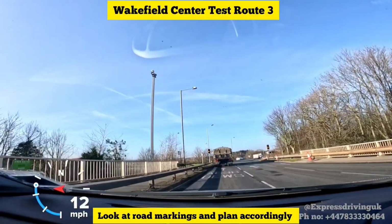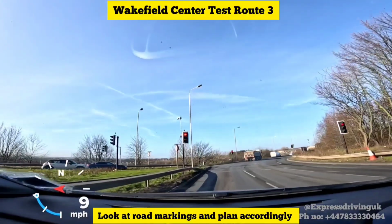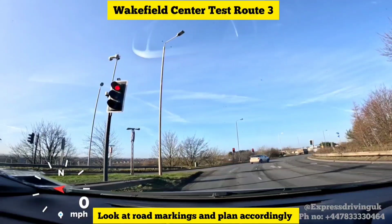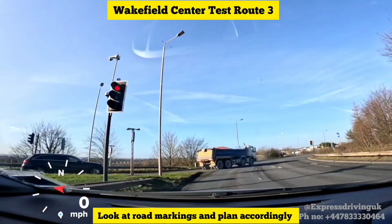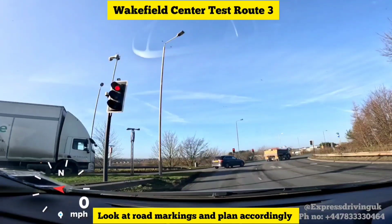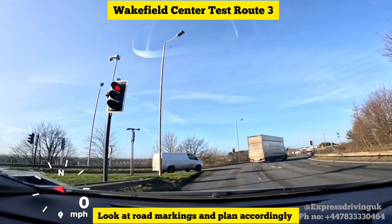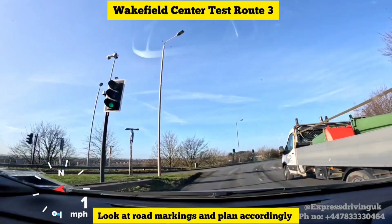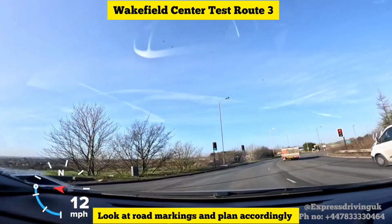And again, the lights have changed, and you've taken the right course of action by stopping. Well done. Good mirror checks as you're moving off. You're looking for what's behind you, and you're looking for any motorcyclists or cyclists that might be filtering through on the sides of you.